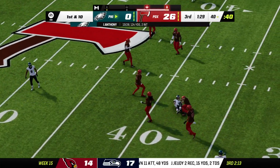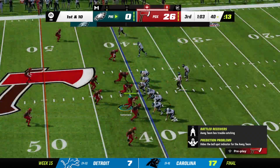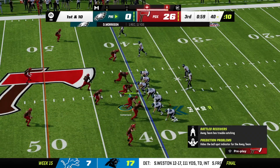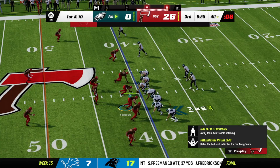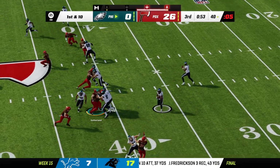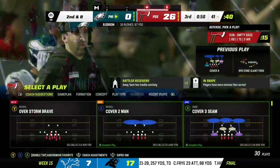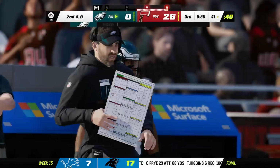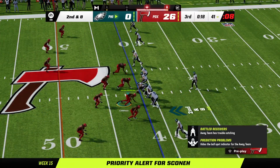Throw left side, complete. That's Morrison, and he is going to have an Eagles 1st down as they're able to get the 3rd down conversion. From the gun, they'll try to run it. They'll take it past the 40 to the 41, 2nd down. The last run got a couple. Here's 2nd and 8.